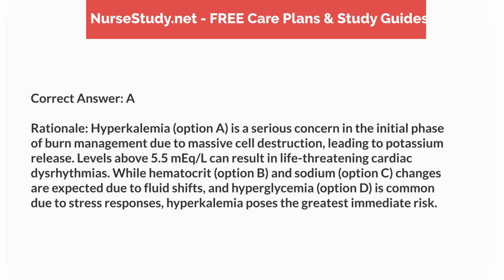Correct answer, A. Rationale: hyperkalemia, option A, is a serious concern in the initial phase of burn management due to massive cell destruction, leading to potassium release. Levels above 5.5 milliequivalent per liter can result in life-threatening cardiac dysrhythmias. While hematocrit, option B, and sodium, option C, changes are expected due to fluid shifts, and hyperglycemia, option D, is common due to stress responses, hyperkalemia poses the greatest immediate risk.